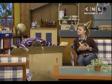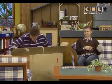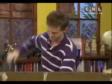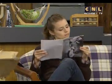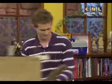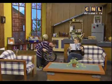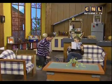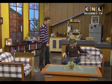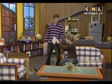Max takes the directions out of the box. He doesn't look at them. He takes everything out of the kit. Sarah reads the directions. Max puts some parts together, but they fall apart. Max gets a screwdriver. Sarah stops him. She shows him the directions. Then they work together on the tricycle.